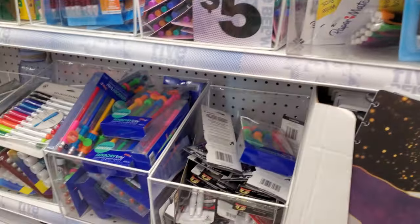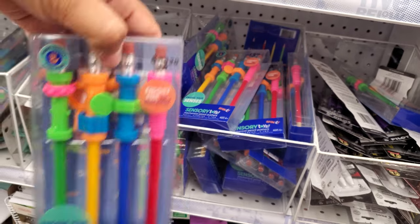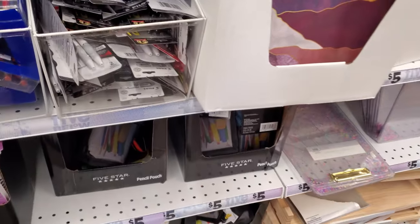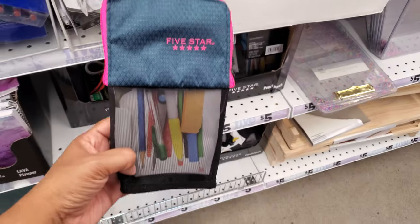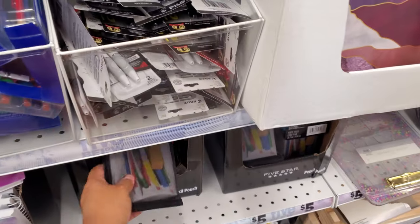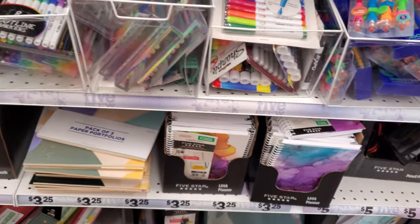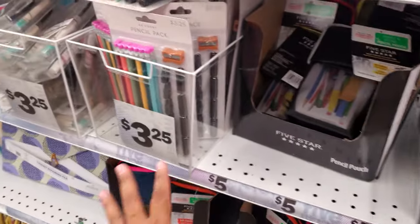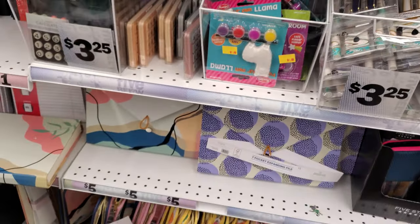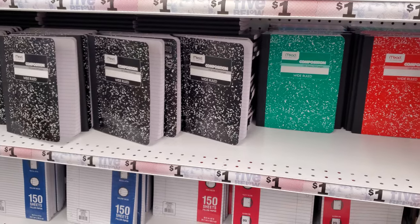This is all like back to school stuff, kind of generic, like your basic stuff. Look at that one. It's like a fidget one for $3.25. Oh, this is $5. I think I paid more in Walmart. My daughter just bought this. I think I paid like $9. How funny. More five star, just a tad here. Pencil pouches, glue sticks, of course. You always need that glue stick. And these are $1, so these are gonna cost you a little more.